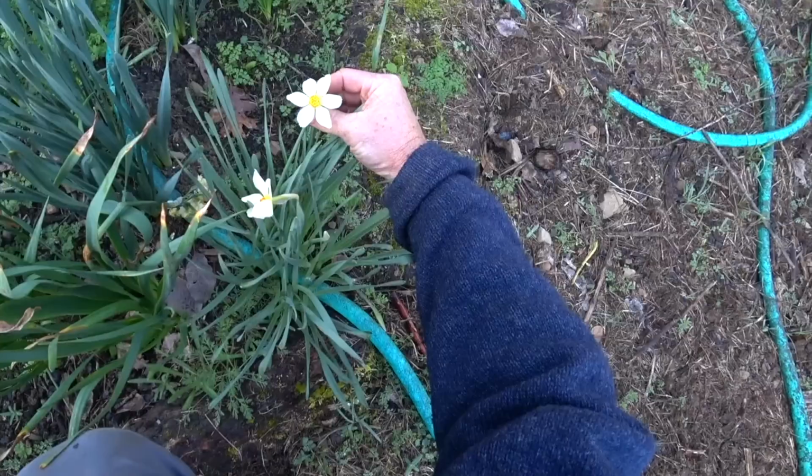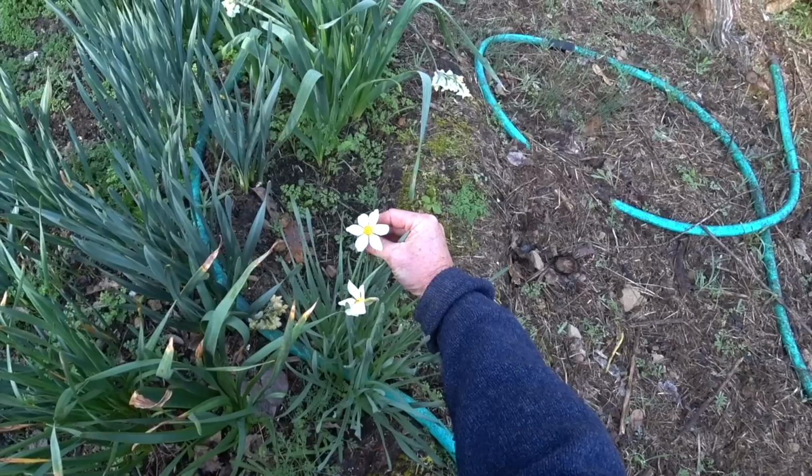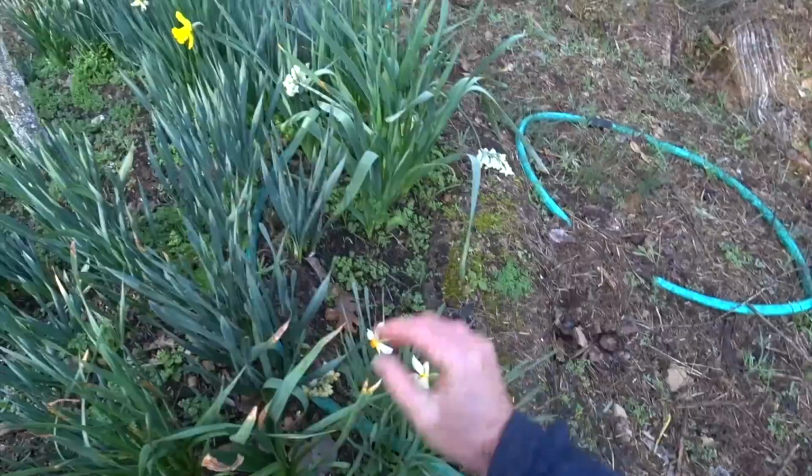That's the poet narcissus. These used to be grown in England underneath orchards as a seasonal crop when the apples were not happening. So it's like using the rows between the apple trees to grow a product that would then be sent to market to make money in the off season. That was actually a whole thing.